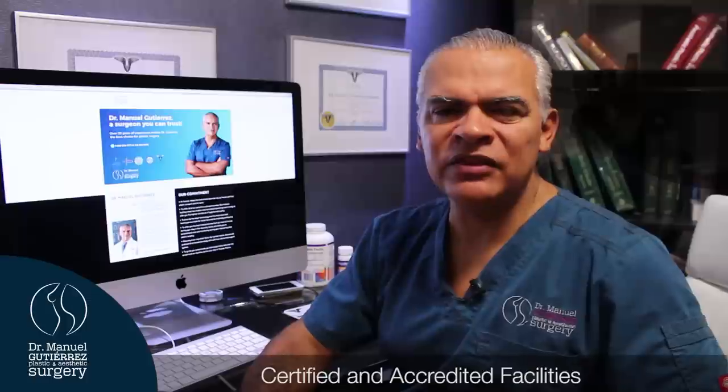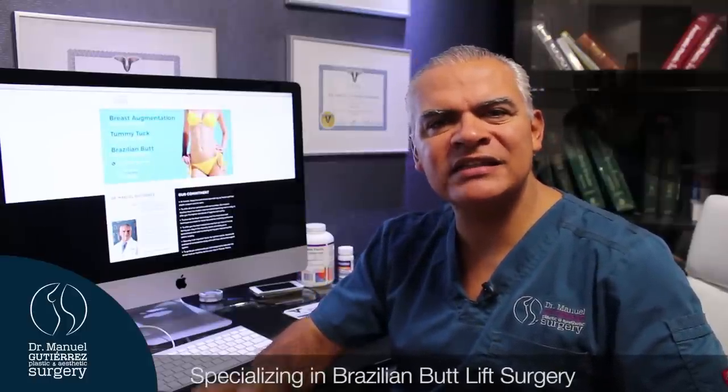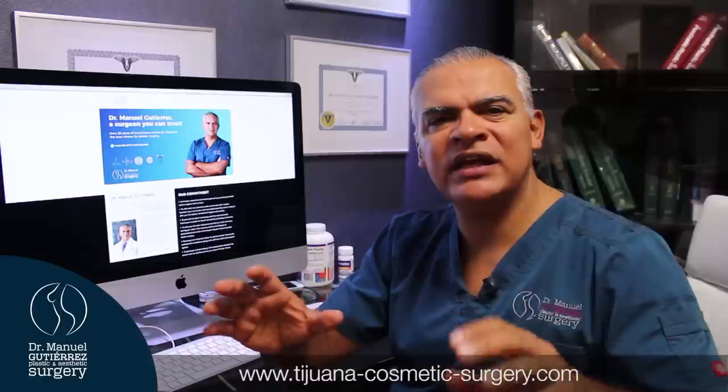So the concept is basically perform liposuction in different areas of your body that does not allow you to have a nice proper contour figure. And once we extract the fat, we're going to transfer that fat into the buttocks for enhancement.